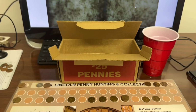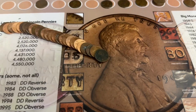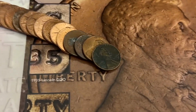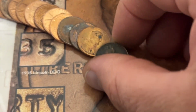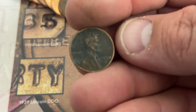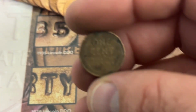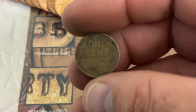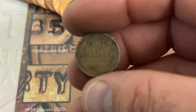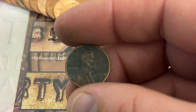Well, as luck would have it, we're on the same roll. A couple more coins back, and this guy right here, it's another wheat penny. I already seen a date. This is 1957, Denver. But the discoloration, I just didn't see that it was a wheat penny until I looked at it. We'll make it easier for you guys to see real quick.